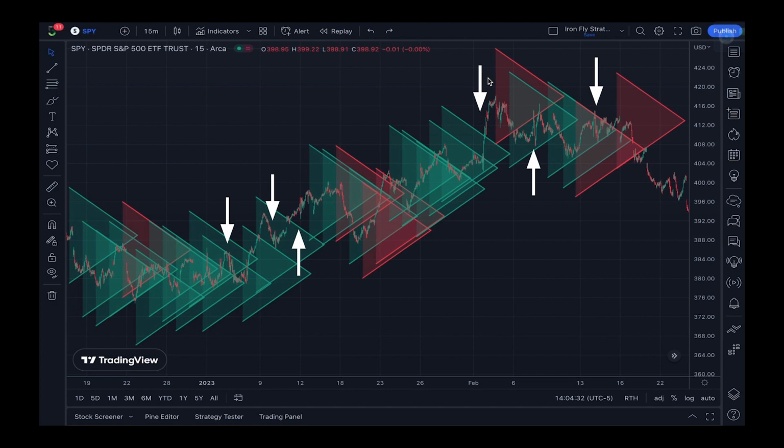Now let's take a look at the actual numbers, and so you can see how much I'm actually winning from these trades and how much I'm losing from these trades.